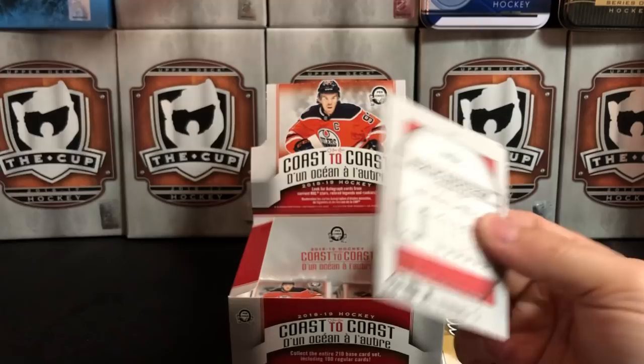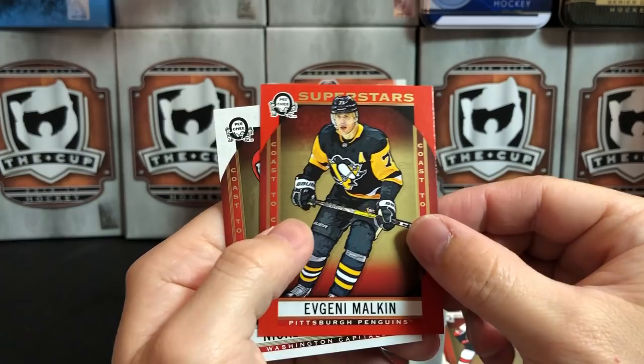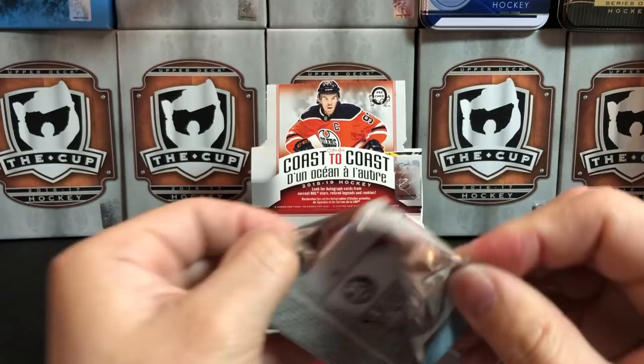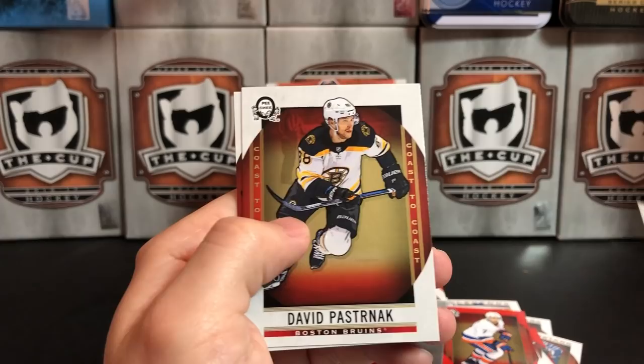Frederick Anderson, Alex Galchenyuk, Matt Duchene, superstar. Evgeny Malkin, red parallel, superstar. Nicholas Backstrom. Dustin Byfuglien, Charlie McAvoy, Jordan Eberle, red parallel. David Pastrnak. Anthony Beauvillier.